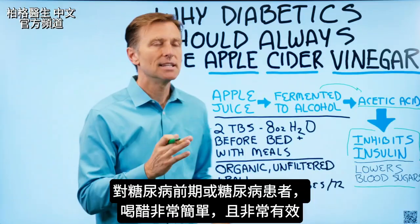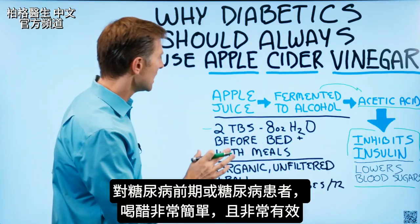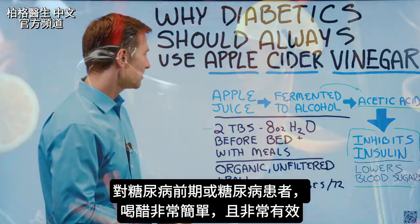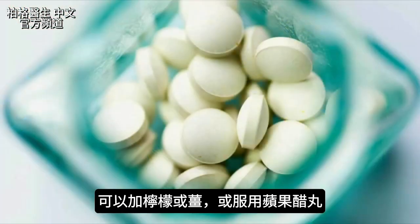The point is that this is such a simple remedy. It's a no-brainer for anyone that is either a pre-diabetic or diabetic. It's just something that you should do to see some great improvement. You can add lemon to it or ginger to spice it up, or even take apple cider vinegar pills.